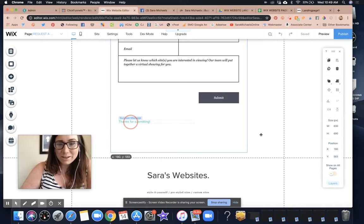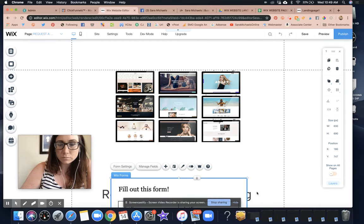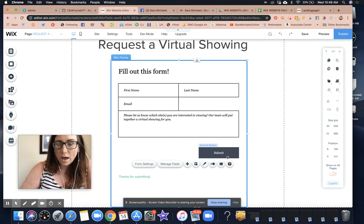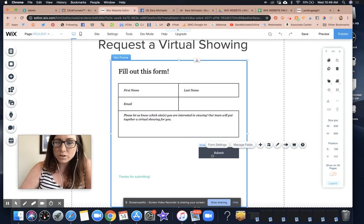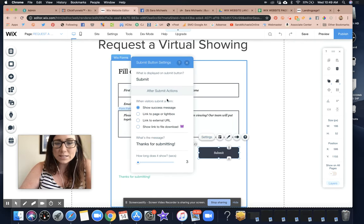Now, another thing that you can do when adding in a form on a site is you can connect them to more information if you want. So I'll show you how to do that in another one. If I just want this to be up and done with as fast as possible, so when you click here and you click settings, you can see what it will submit after it's done.